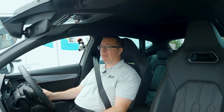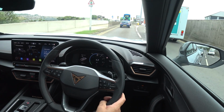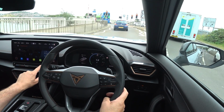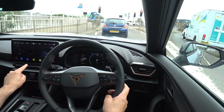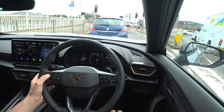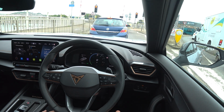You wouldn't really. Other things as well on here, like for your stereo, yes, you've got this bar in the middle here and you can swipe it around. Again, that's fiddly. Just don't use it. Use the one on the steering wheel. There's a little wheel and you can turn it up and down.